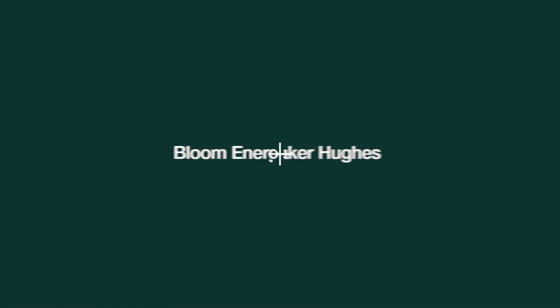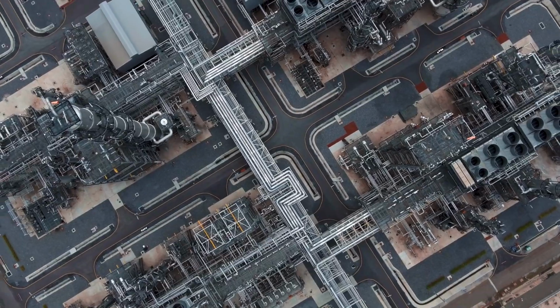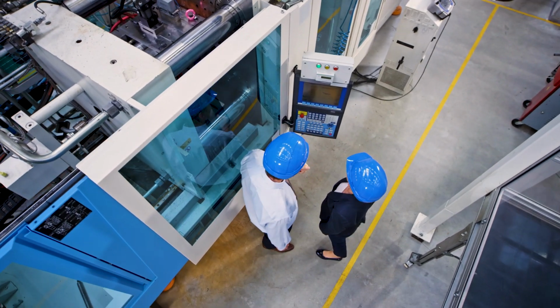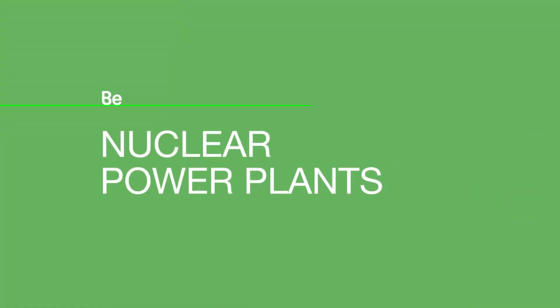We've collaborated with Baker Hughes to create integrated solutions to decarbonize industrial manufacturing. Baker Hughes can leverage its strong customer relationships, compressor technology, and thermal engineering expertise, while Bloom provides electrolyzer and hydrogen technologies.